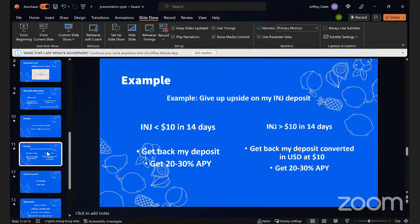And then let's say in the case I'm wrong, let's say that Injective goes to $12. Good, but this wasn't my view, but I don't lose that much in a way, because why? Because your deposit will be converted at a value of $10. So if you deposited, let's say, 100 Injective, you will get back $1,000 plus your yield. You would just lose from $1,200 to $1,000, so the $2 extra. But you generated your yield, right? So there's no free lunch.